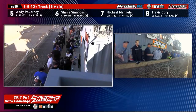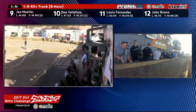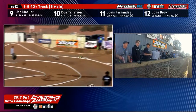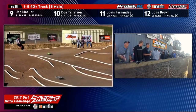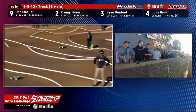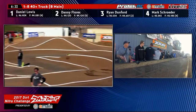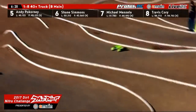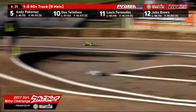Dunford in for fuel. TLR pit guys, efficient as always. So Ryan Dunford going to lead it out. Shane Simmons in that 2 spot. Andy Pokorney in the 3. Mennela in the 4. Now Pokorney going to pull it up into that 4 spot. Mennela going to pull into that 3rd spot. Our first batch of fuel stops have been completed. Your leader on the track going to be that all green and yellow Losi.